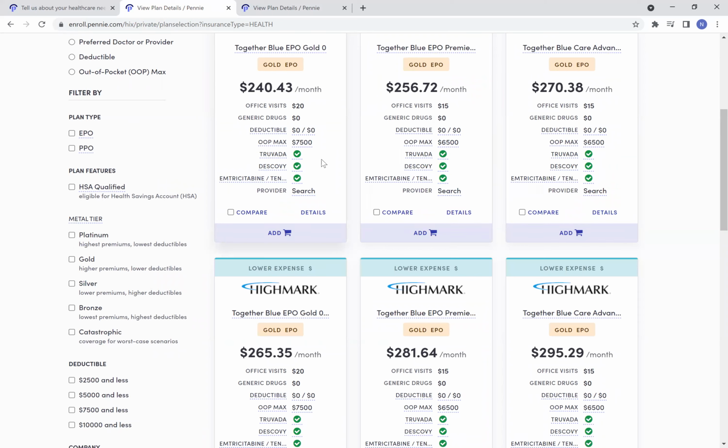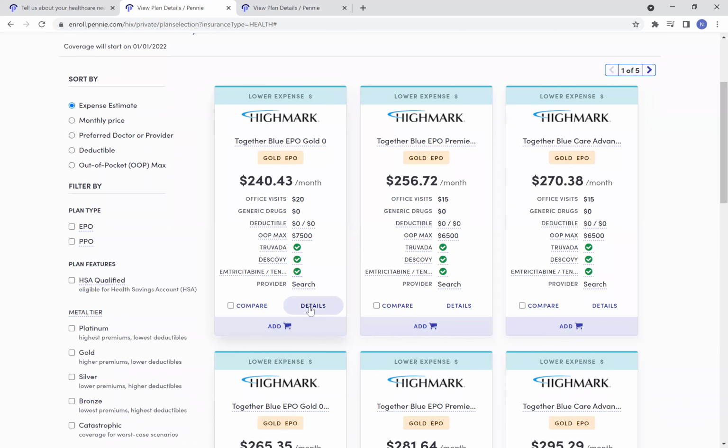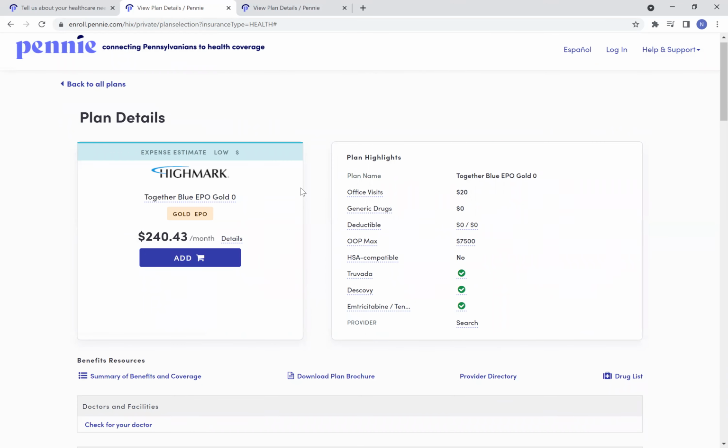PrEP options are covered. But to really get more understanding of the true coverage, you would need to click on the plan to find out a little bit more. You also could hover over the check marks. As you can see for Truvada, prior authorization is required. But when we go over the generic Truvada, prior authorization is not. So we're going to go ahead and check that out.